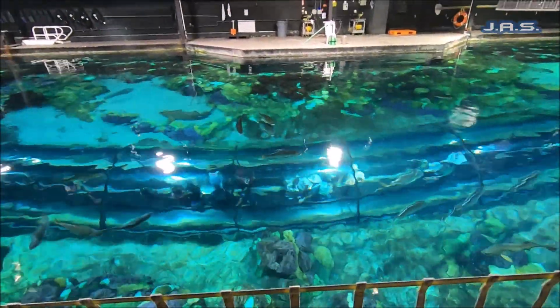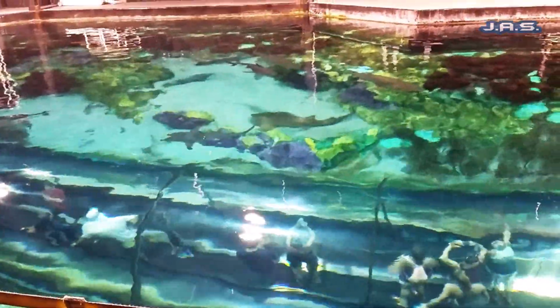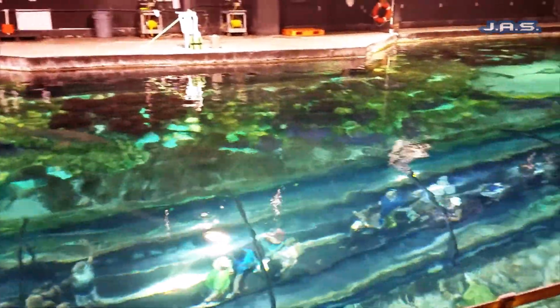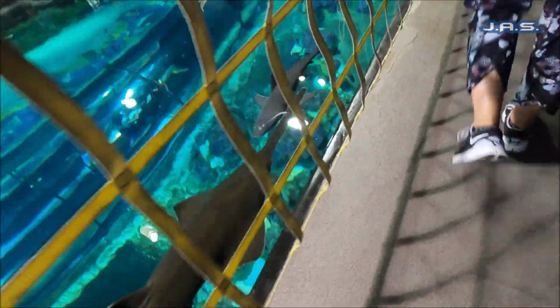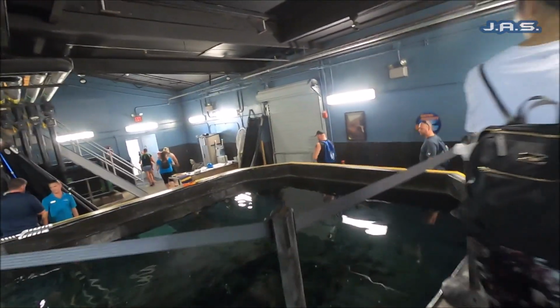Where we're at right now is at the top of the Shark Aquarium. And of course, down below, you can actually see the guests. That's the normal view that you usually see when you're walking through the tunnel. And right here is the flimsy little net to keep you from falling in, which kind of scared me. And over here is the medical day.